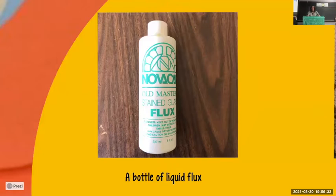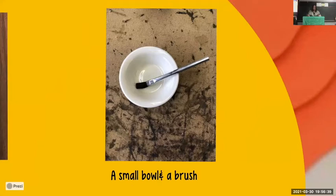I use a small fan, a soldering iron, a wet square sponge to clean the iron, my shards. Also, I use this liquid flux bottle to coat over the solder lines, and a small bowl to pour the liquid flux and a brush.